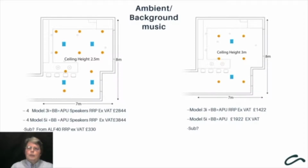4 DML speakers will provide the even coverage required. So using Mobius 3i, we're looking at a recommended retail cost, ex VAT, of under £3,000, or for the more powerful Mobius 5i, just under £4,000. This offers a competitive option versus good quality in-ceiling speakers with the benefit of zero visual intrusion.